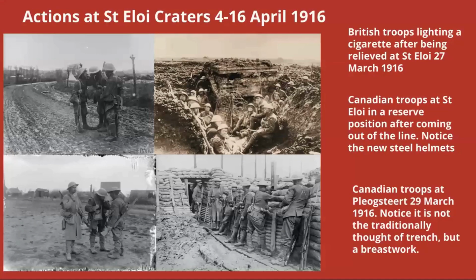So there's not many photos from the action itself, but you can tell, in the two left-hand photos, those are actually British troops on the 27th of March that were replaced right away. So the first battalions that went in got pulled out right away, 24 hours after the action, because they were so exhausted and so worn out. The top one are some British privates lighting a cigarette on the road just outside of Saint-Éloi, and the other one is some British NCOs also enjoying a cigarette as they're being pulled out.